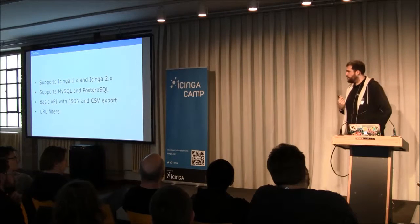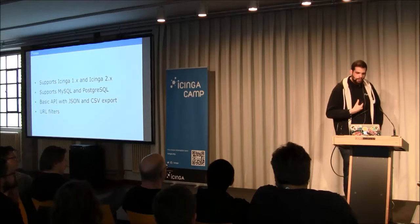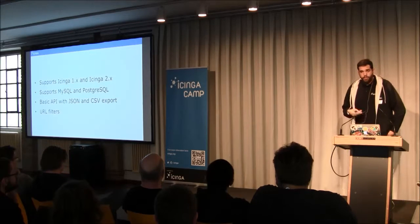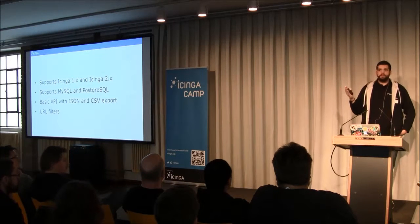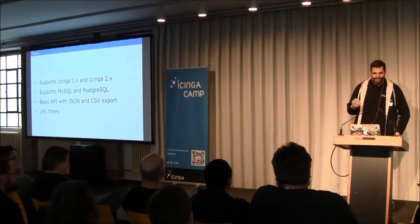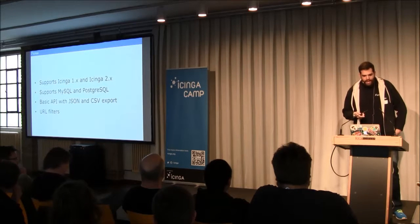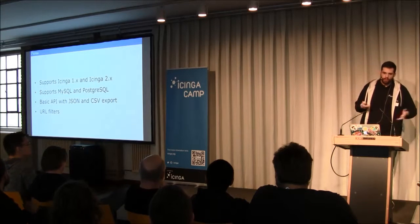We support Icinga 1 and 2. We don't want people to use Icinga 1 anymore, but the major reason is we think we have something which is better. We support MySQL and Postgres, which is important if somebody is using the old Icinga Web with Oracle. There's still a living user out there, or is afraid to tell it. It could be worse, it could be DB2.